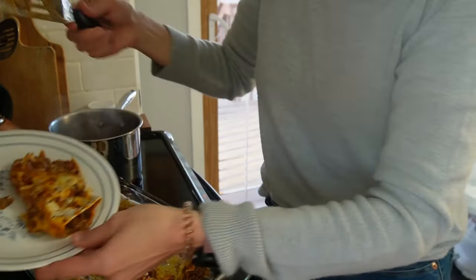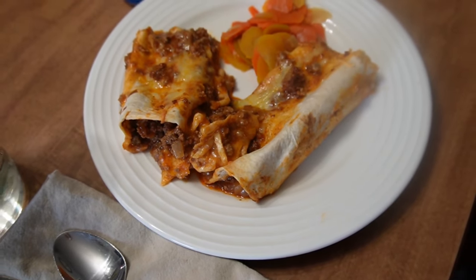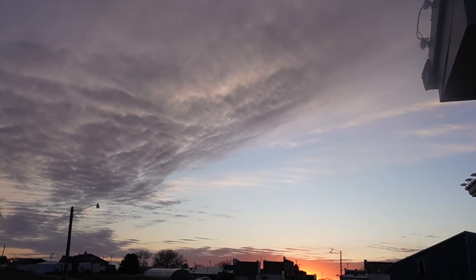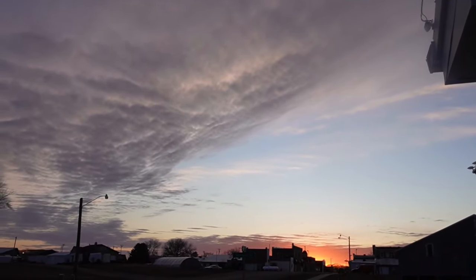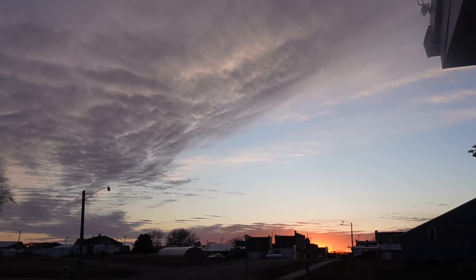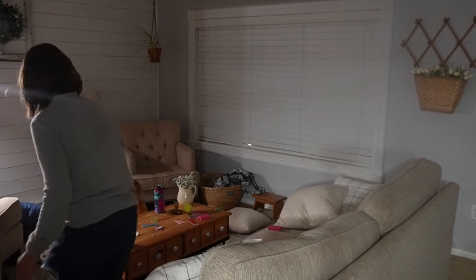The enchiladas were a hit. My family loves Mexican, and I had to catch this beautiful sunset. The sunsets and sunrises right now are just breathtaking, and so I wanted to share that with you as it sets.